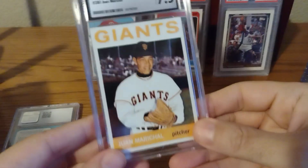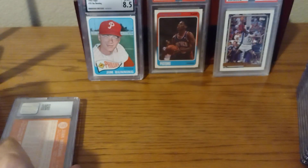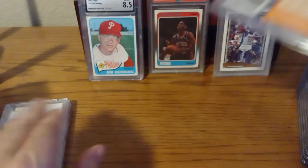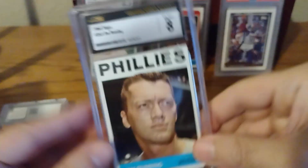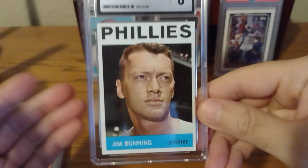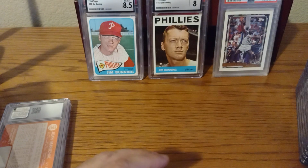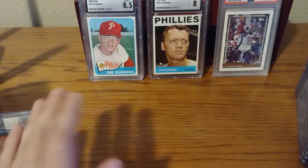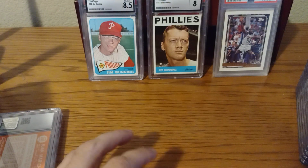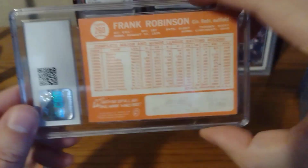Juan Marichal, 1964. Got a 7.5. So great grade for that one. Jim Bunning, 1964. Got an 8. I mean, this is a beautiful card as well. He's not a top Hall of Famer. He's one of those veteran committee Hall of Famers, but I'm trying to do runs of the 50s and 60s of all the Hall of Famers.